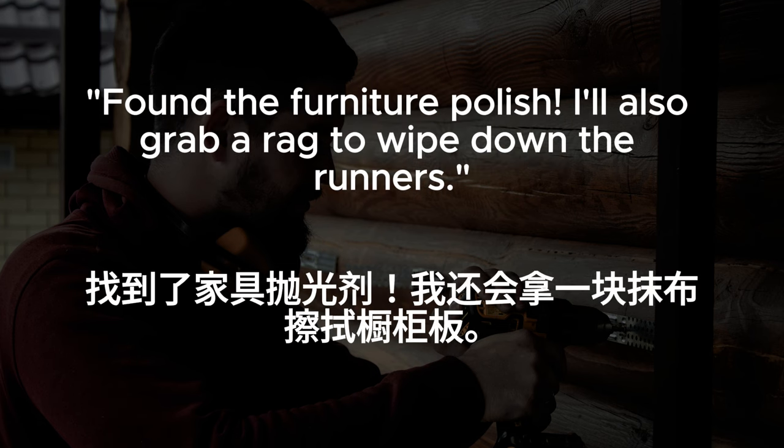Found the furniture polish. I'll also grab a rag to wipe down the runners.